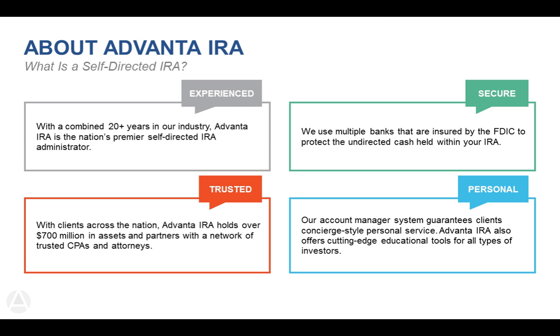So a little bit about us as a company. We've been in business here since 2004. We maintain currently a little bit more than this. I need to adjust the figure. We maintain about $700 million or $750 million in client assets, and that is helped directly by our great network of CPAs and attorneys.